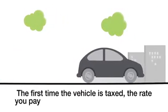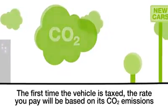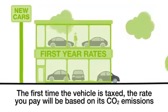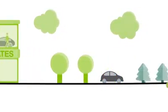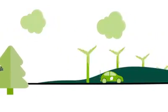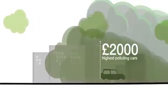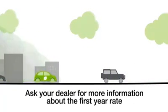The first time the vehicle is taxed, the rate you pay will be based on its CO2 emissions. This is commonly known as the first year rate. This is usually paid during the purchase of a brand new car. From the 1st of April 2017, this rate will increase. The tax rates will now be between £0 for electric cars and up to £2,000 for the highest polluting cars. Ask a dealer for more information about the first year rate.